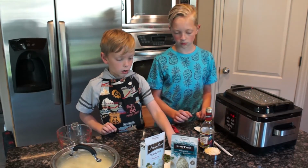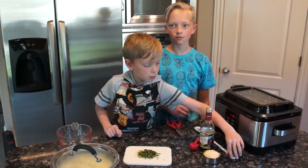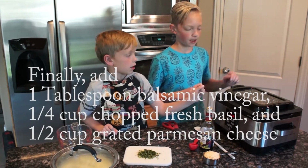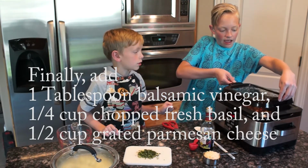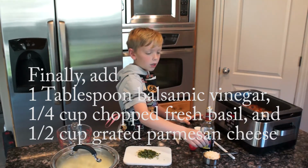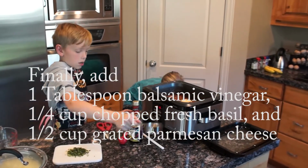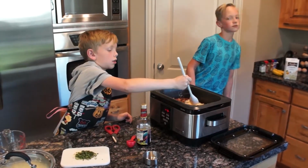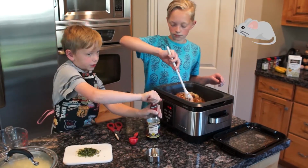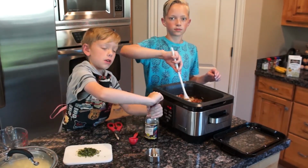Now we're gonna add our freshly cut basil that we got from the garden, half a cup of Parmesan cheese, and a tablespoon of balsamic vinegar. Okay, we're gonna add that into our crock pot. There's a ton of droplets of water on the top. Don't let it get all over the floor. Okay, I'll have the cheese. And I'm gonna stir this unless Bennett wants to stir it for me. Yeah, I'll do that. Now for our balsamic vinegar.